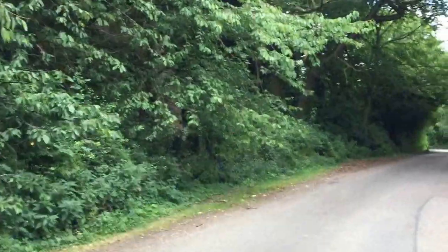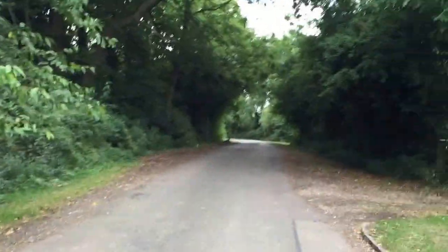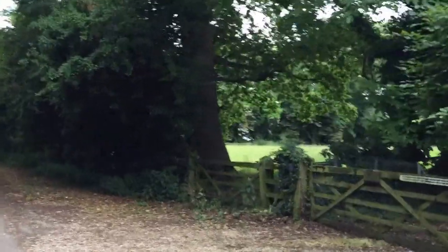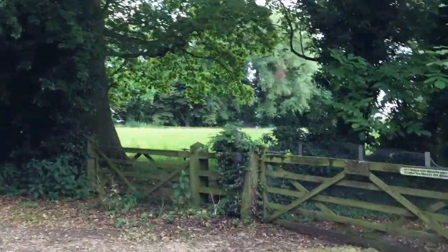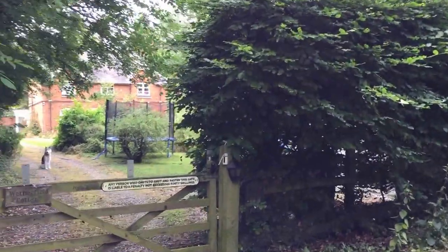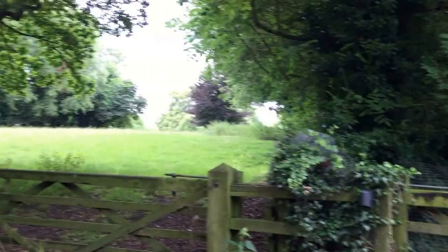I think he sold a couple of batches off. One was like 350, one was 250, something like that. So there's a whole bunch of land that would have been, I mean, that's a lot of land, 500 acres. Yeah, there's a puppy. Any person who omits to fasten the gate is liable to penalty exceeding 40 shillings. I don't know. I should go in there and find out who.